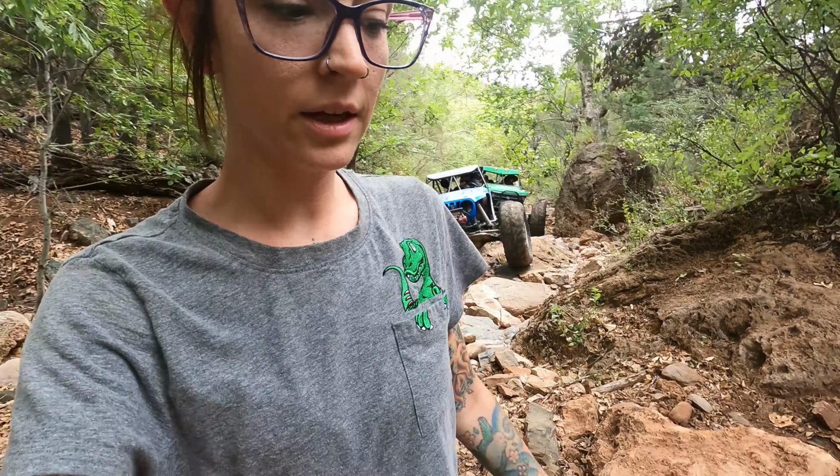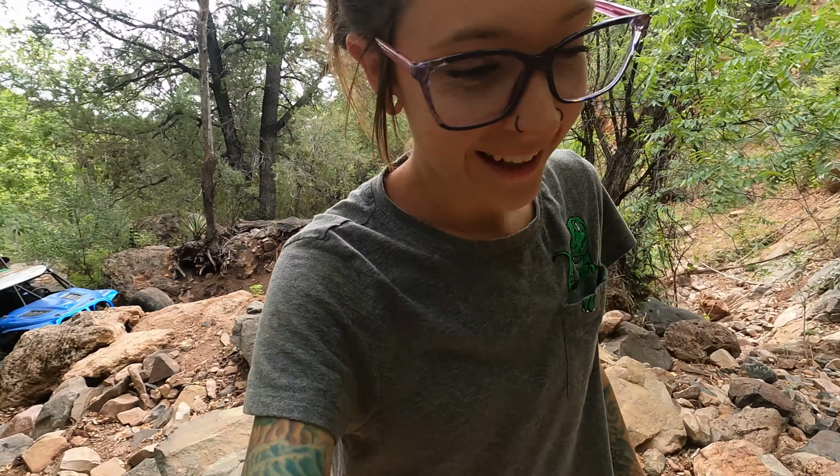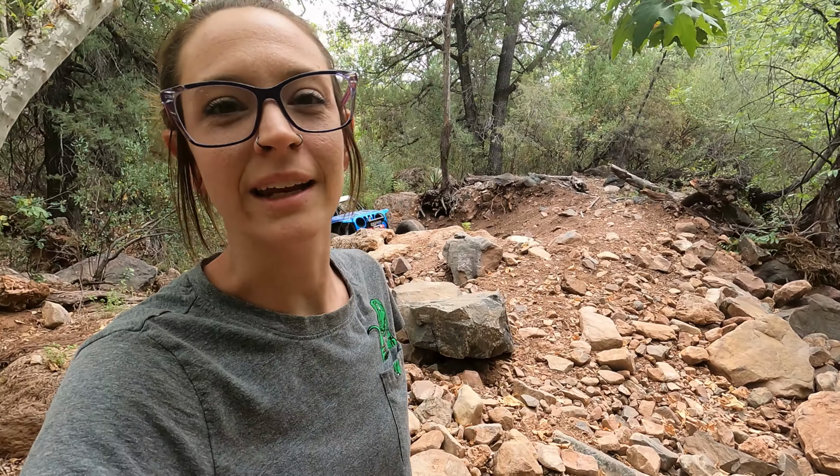Alright, you guys, we couldn't finish filming the last trail because the cameras kept getting way too hot. It was a scorcher, and we ended up getting lost from each other, taking wrong turns, and then electrical problems in our buggy. So this is day two, trail 2 of our weekend in the 100-acre woods.